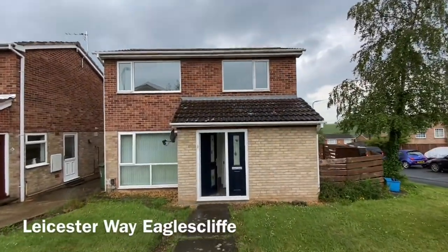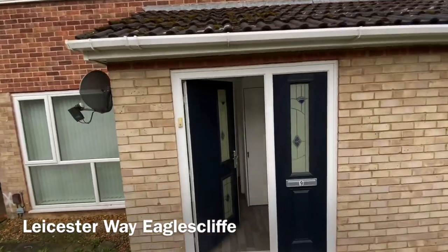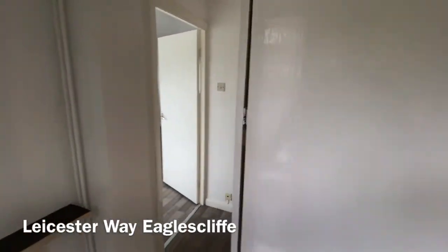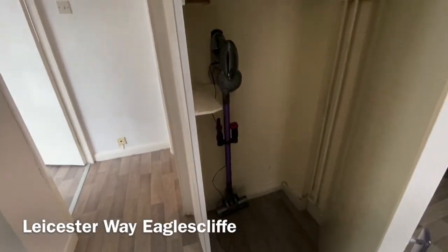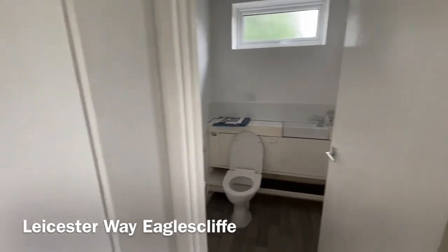It's a video tour for number 9, Leicester Way in Eaglescliffe. Property which is currently available to let through Michael Poole. So we have the entrance hall. Good sized storage cupboard and the ground floor WC.